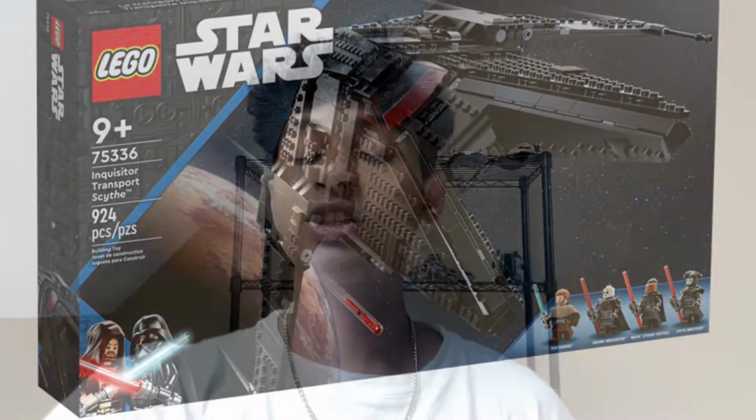This set is amazing. By the box art and the other pictures given, this set's design is out of this world. LEGO has definitely delivered with this set, and I cannot wait to build this for my own. It looks stunning and really does capture exactly what the Inquisitor shuttle looked like in the show. I'm really proud of LEGO for the design, and I can't wait to see what this looks like up close and personal.